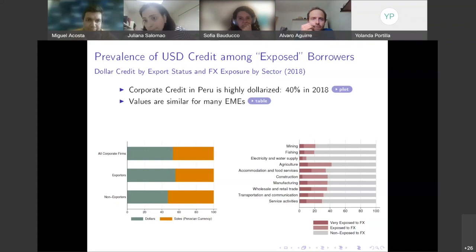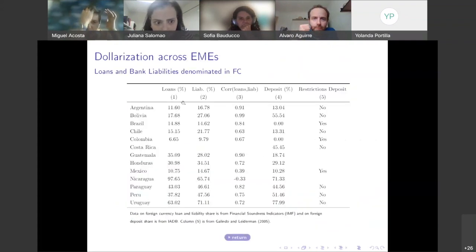Sorry, in the table, is this the same case? So in Chile, for instance, that data is from... This is a financial soundness indicator that I got the data from, and it's going to be the share of loans denominated in foreign currency. And my understanding is this is from the banking sector. Oh, so the domestic banking sector.